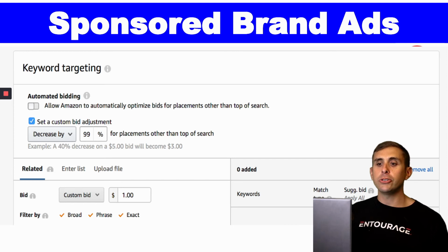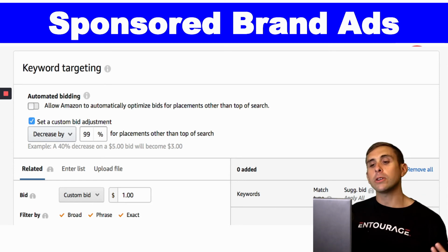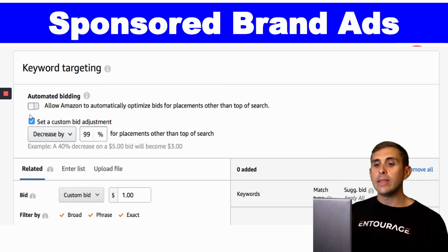Here's one thing that you can do. We call this the automated bidding hack. Now, if you want to show up at the top of search, what you can do is toggle this little button off that says allow Amazon to automatically optimize bids for placements other than top of search. So we're going to toggle that off, and then we're going to check this little set a custom bid adjustment button right over here, and we're going to decrease bids by 99%.